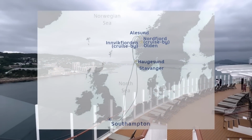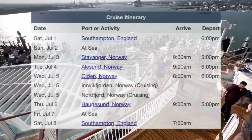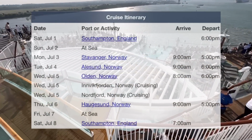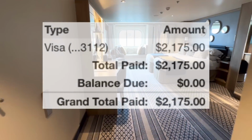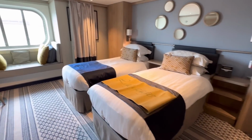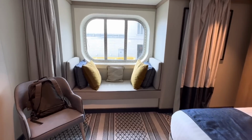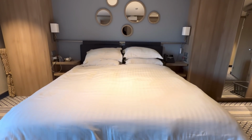I will be completing a 7-day Norwegian cruise out of Southampton, UK, which just so happens to be the same city that the ill-fated, believed to be at the time unsinkable ship Titanic also sailed out of back in 1912. The cost of my cruise would be just shy of $2,200. This would of course include the port taxes and fees, as well as $65 of on-board credit for what's known as an accessible ocean view cabin.